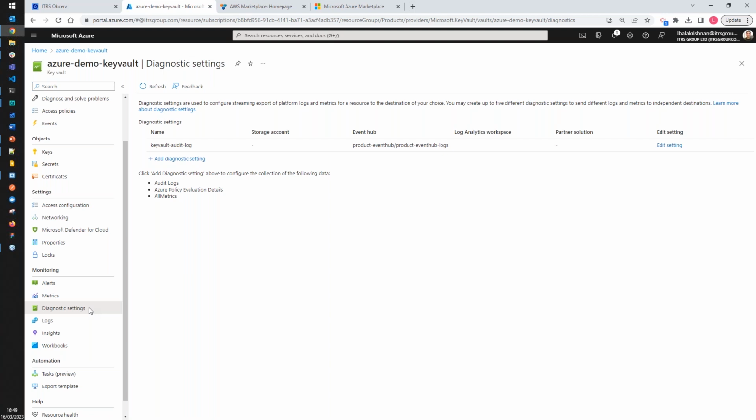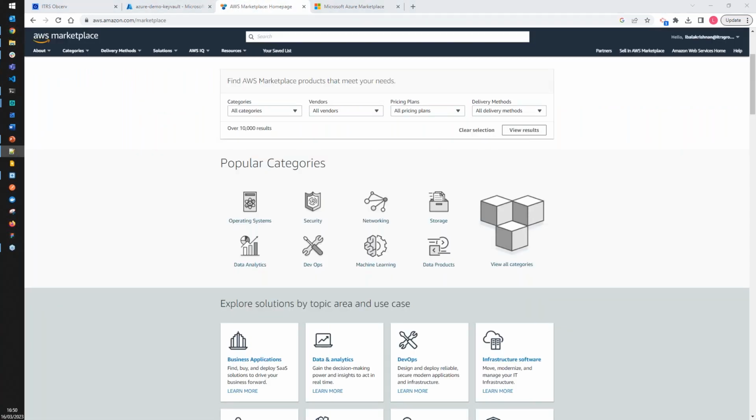But first I want to switch to look at how we can deploy NetProbes to monitor the cloud services. So we already have Azure covered. You saw some metrics coming from Azure services. So let's deploy a NetProbe in AWS to get some metrics. Now, the easiest way to do that is using the marketplace, so that's the AWS Marketplace. Let's go and search for ITRS.